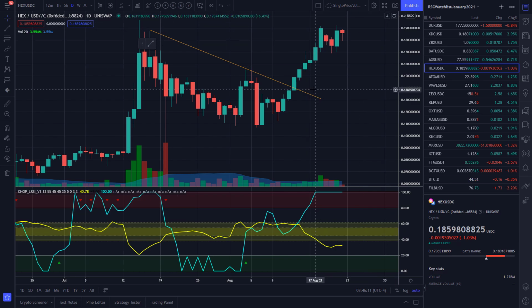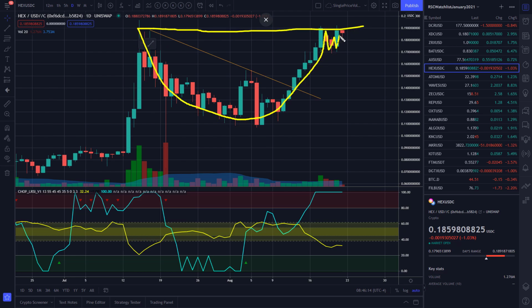The other one we've been watching is Hex, and this is turning into an almost perfect cup with handle pattern. So here's the cup, here's the handle, consolidating up here, probably building up energy for the breakout. And the upside target is going to be the depth of the neckline down to the bottom of the cup. So if we go from 11 cents to 19 cents, we're going to add on 8 cents onto that, and that's going to give us an upside target of 27 cents for the measured move. Again, probably you're not trading this versus the US dollar, but if you chart this in the same way, it makes it easier.